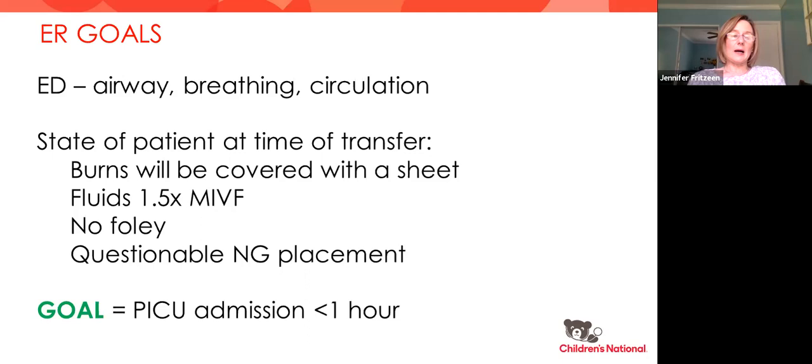The ER, when they transfer the patient to the PICU, they're just going to cover the burns with a sheet. We're not going to do the dressing change downstairs in the emergency department. We want to do it in the PEDS ICU, where we can give a lot of good drugs and we're in a much cleaner environment. So the emergency department is going to cover that patient with a clean sheet. Doesn't have to be sterile, just a sheet.